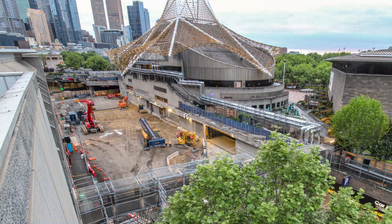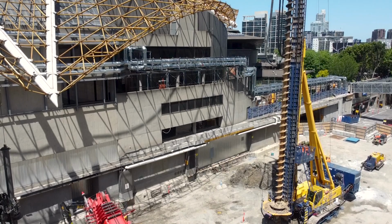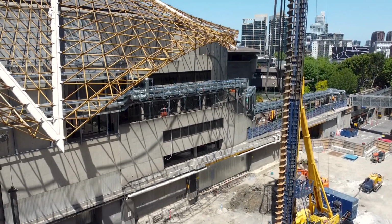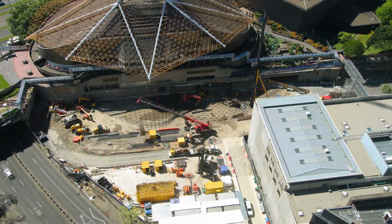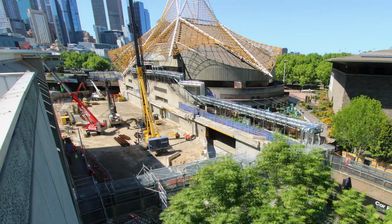Probably one of the most exciting things for this project is having the chance to redevelop one of Melbourne's most iconic buildings. Since this opened its doors in 1984, it hasn't had a major refurbishment. We're excited to embark on this next phase of our journey, redeveloping the Arts Centre for all Victorians, for all Australians, and for anyone around the world who wishes to come and see performances here.